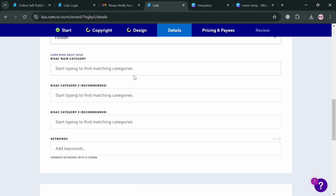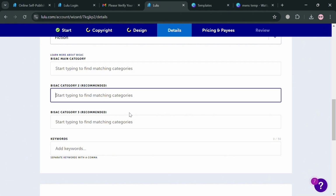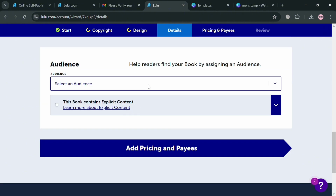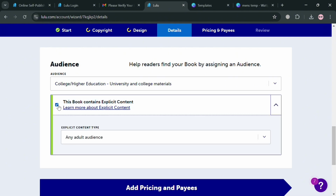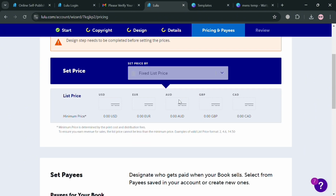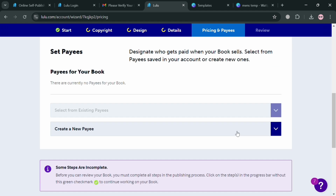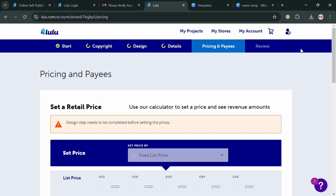Moving on below here, you could also fill out all of these category and keywords that you prefer. And if you're now done filling out all of these details, you could also select here an audience for the book that you are selling. Then proceed by clicking add the pricing and payees. By simply clicking this button, we will automatically be directed in here, where we can set the pricing or list the price for the book that we are selling, and proceed to review to start selling your published book in here.